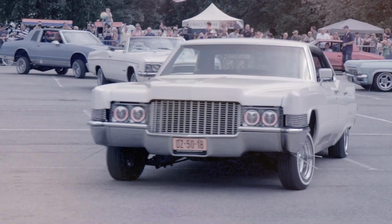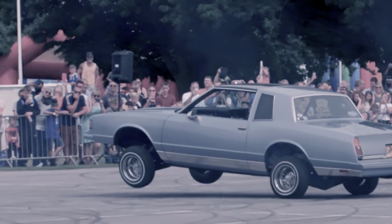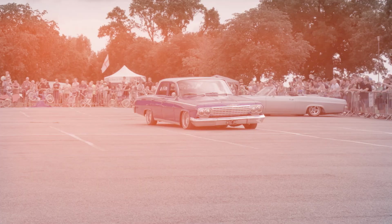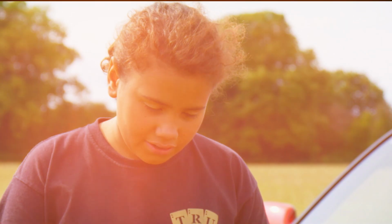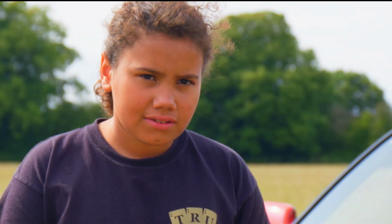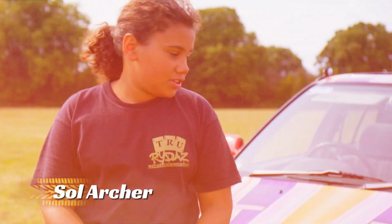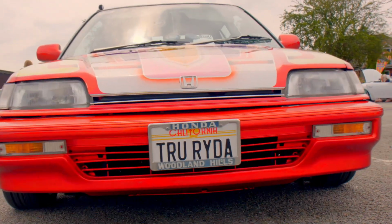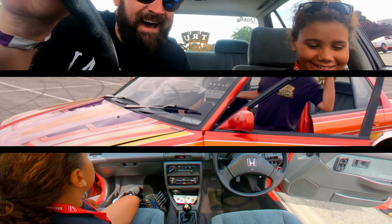Lowriders. Badass cars, usually driven by hardcore badass dudes. And no one is more badass than this next owner. Saul, an 11-year-old boy from England. I'm Saul Archer, and this is my lowrider Honda Civic EF. Man, you're one lucky kid. This is a teenage dream.